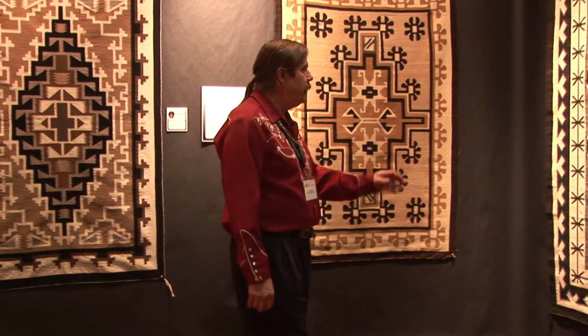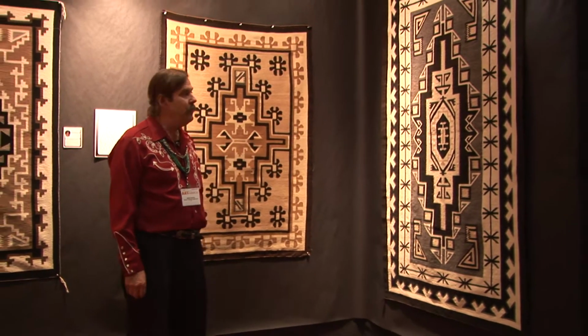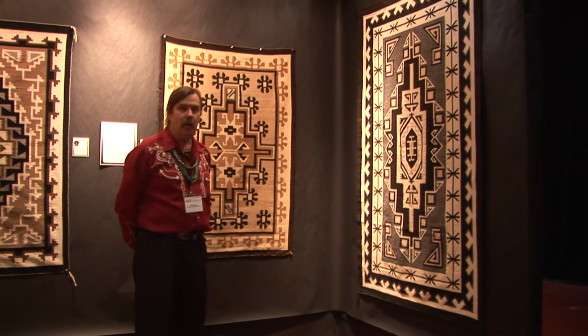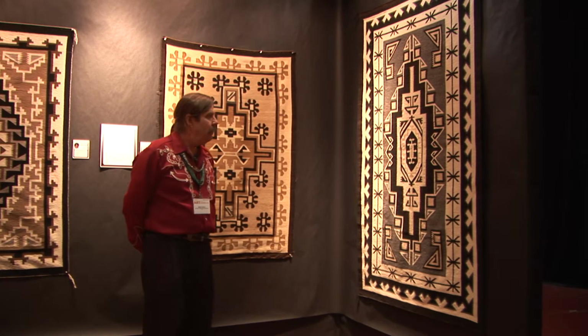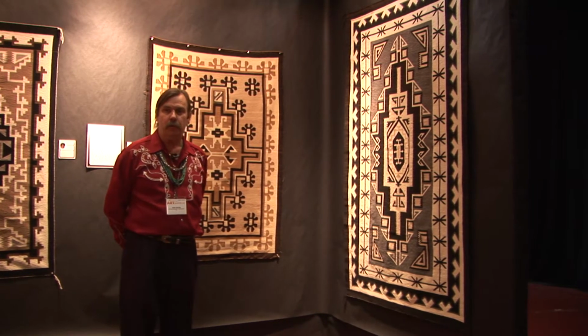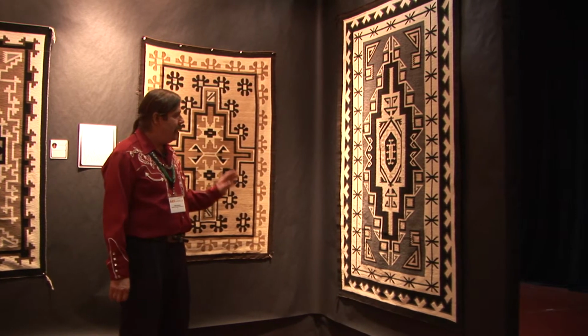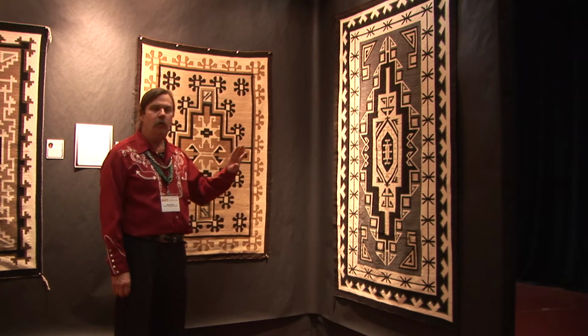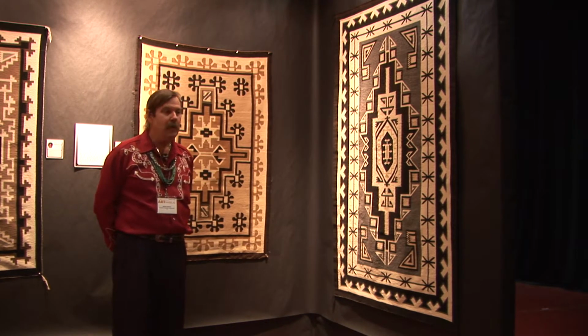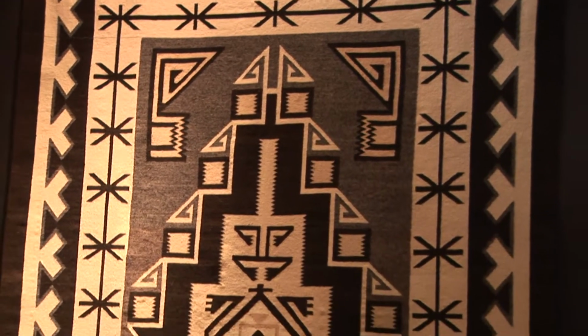Now off to the side is a rug by probably one of our 2 most famous master weavers. This is Bessie Minigoats, and Bessie was really just a tour de force. She was crippled. She mostly lived in a wheelchair and traveled around with a walker. And in the area where the weavers lived, nobody really knew how good a weaver she was. They never really saw her rugs locally. She mostly took them to the trading post and they were sold.